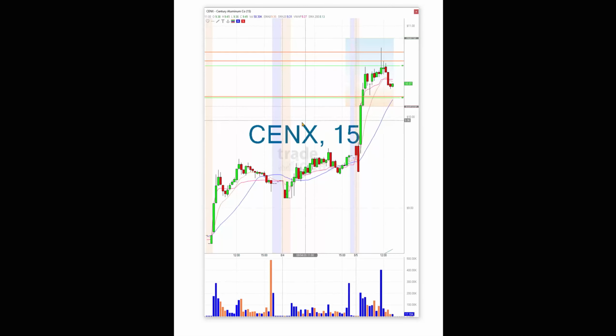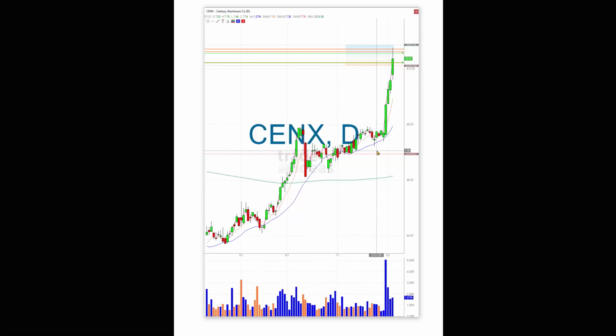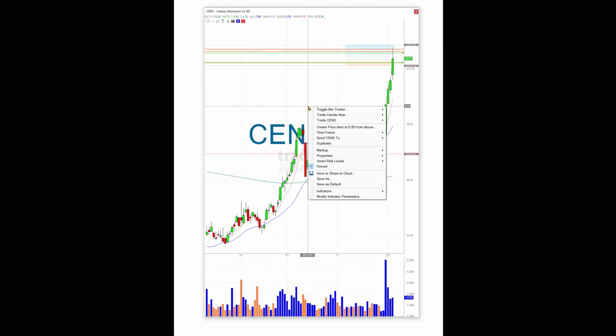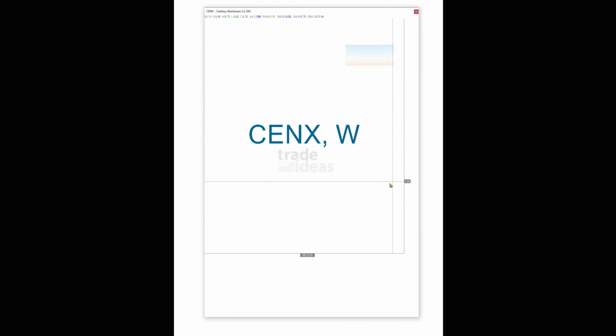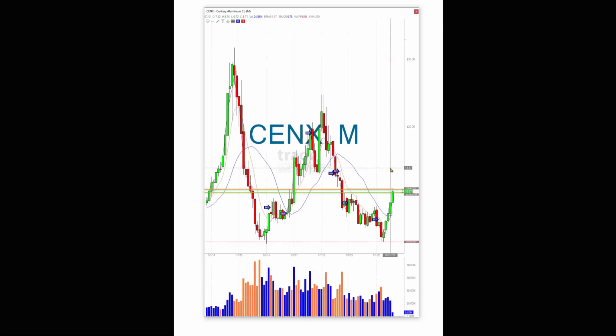But more importantly, let me show you why I was in this one in the first place. Just have a look at the daily chart on this. So it's had a tremendous run, and it is an aluminum play. Let me look at the weekly, might show a better picture. Maybe the monthly. I've got to show that it has a gap. Yeah, there you go. So you can see, this is an aluminum play, but aluminum, look what it's done.